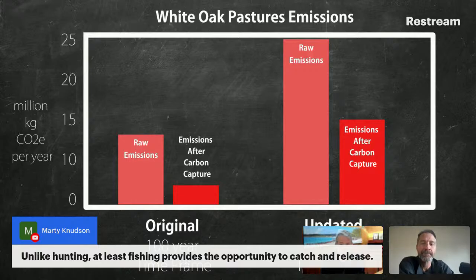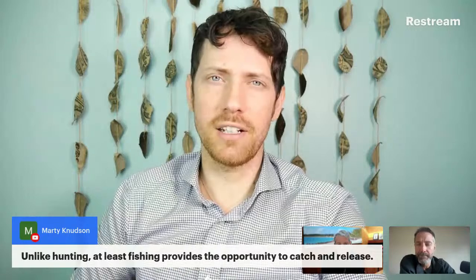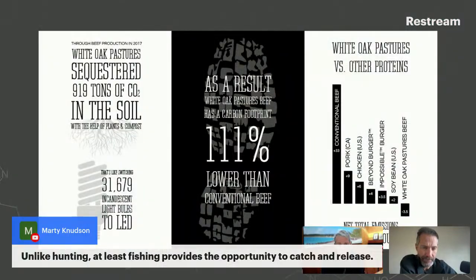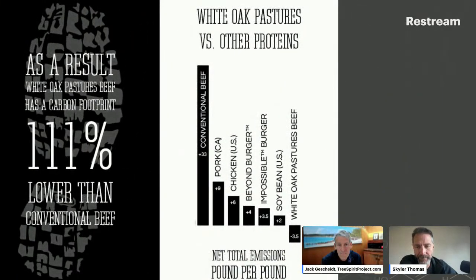This further emphasizes that the claim of carbon negative beef that they had in their 2019 Qantas report is just complete and total nonsense. Especially, they said that it was more eco than a Beyond Burger or even straight soybeans, which are super low on.